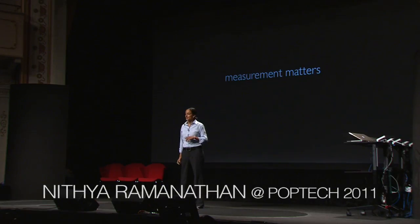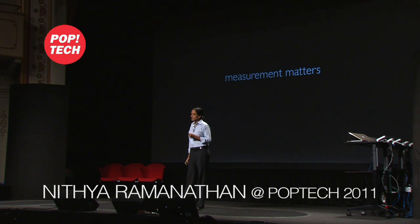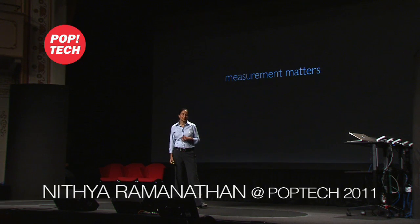Measurement matters, but it's hard to measure what matters most. We're working with high potential, high impact organizations that are tackling some of the world's toughest social and environmental problems. And often they work in remote and hard to reach areas. And this makes it all the more complex to measure what they're doing and how they're doing it.